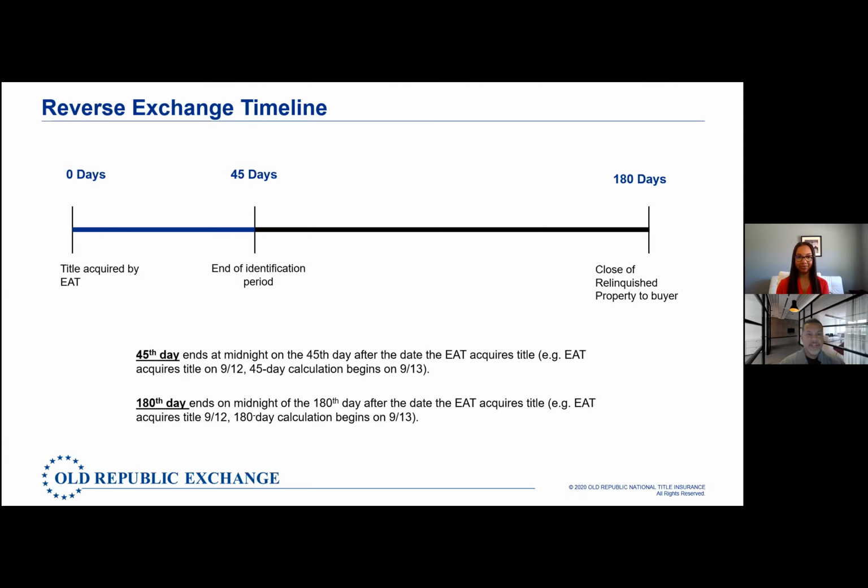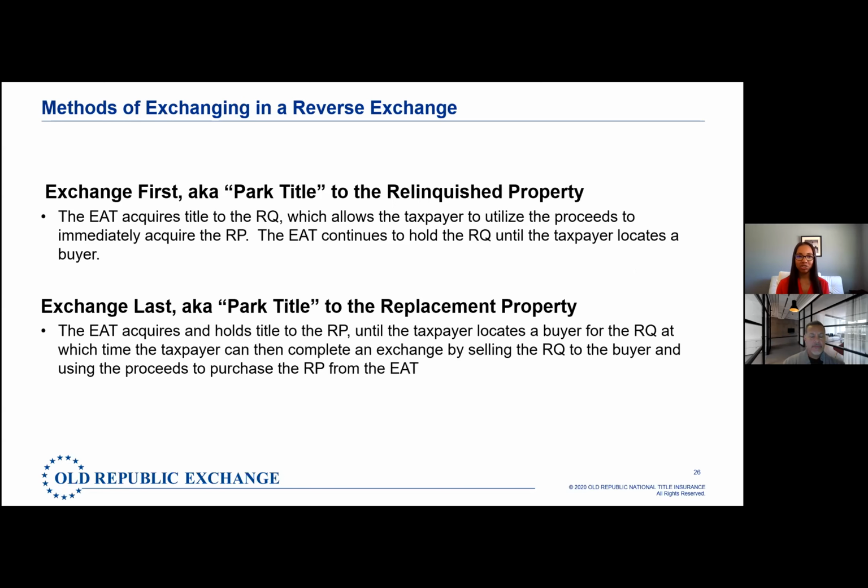So this process is even in reverse. Instead of focusing on the subject property you're buying, you're focusing on the property you have. Correct. Yeah, so with that, like I said, there's two different methods to a reverse exchange. The exchange first method, and this is where we're going to actually take title to the property that they're intending to sell, and then they're going directly into title on the property that they're intending to buy. Now, this strategy really works great if you have clients who are pretty liquid and have the ability to come up with the cash to buy their replacement property.